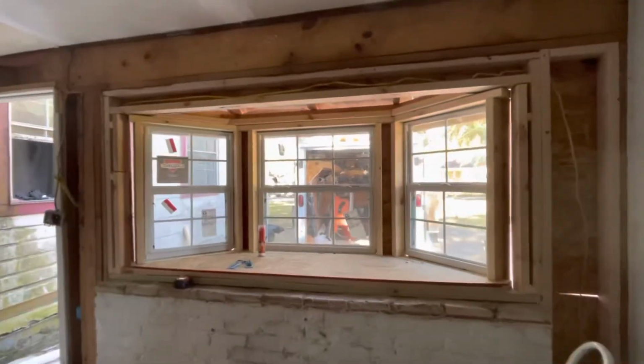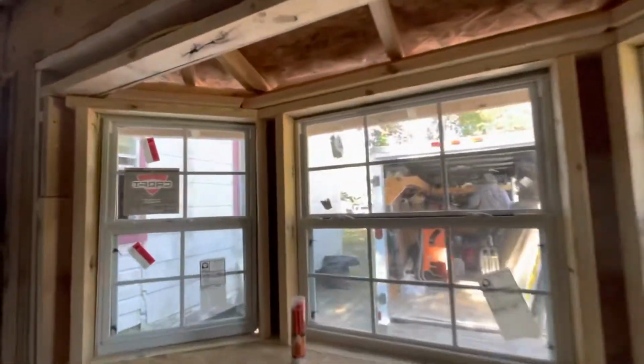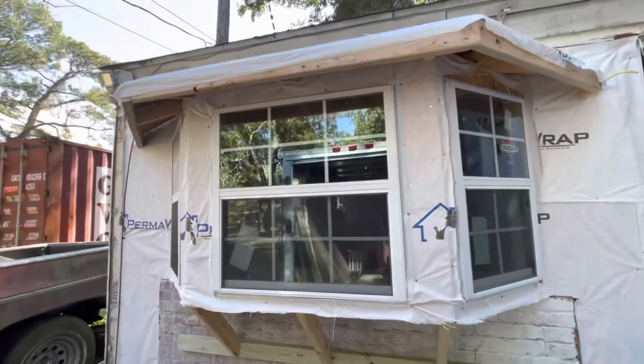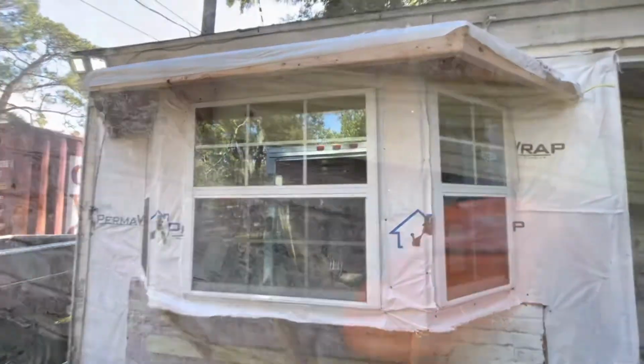Now that we got everything installed, we got the windows in, we're gonna come back and put some insulation at the top. We're gonna put insulation in all the corners. Around the outside, we're gonna put weather seal on the outside of the window so that way it don't leak. We're gonna fill that bottom in.